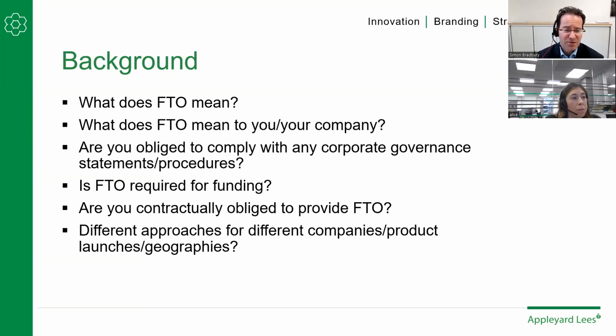It could be that you're obliged to have an FTO position depending on your corporate governance or procedures. It could be that you require the FTO for funding, so an investor won't invest unless they've seen that you have undertaken some FTO work, or maybe they actually want to go and see the FTO and pass it to their advisors for them to look at it and scrutinize. It could be that you're contractually obliged to provide an FTO. Maybe you're contracting with a third party, and that party requires you to provide some assurance. Maybe it's even some form of warranty that actually you are free of any conflict, and that you can provide services or license the technology to them.